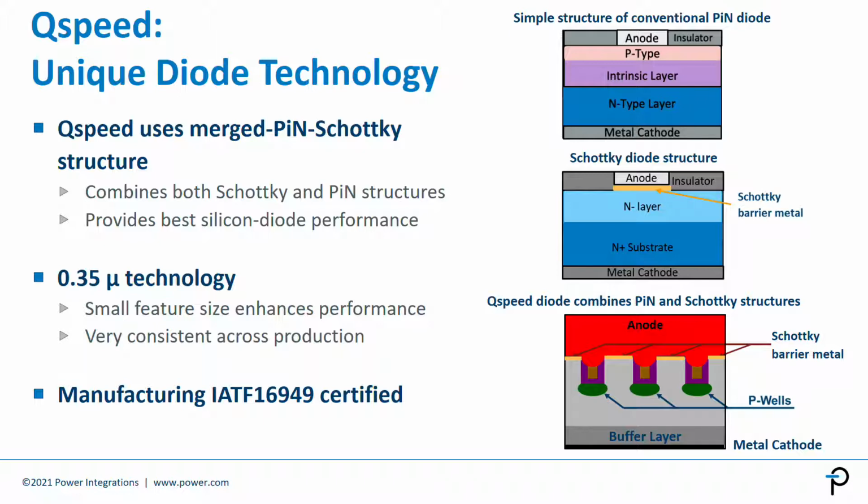In addition, the QSpeed diode is manufactured using a high yield process of 0.35 micron technology and tends to become much smaller than Schottky diodes, and hence contributes to a smaller amount of capacitance, contributing to much better efficiency by reducing switching losses. The fab, assembly site, and test sites of the QSpeed diodes are all certified to IATF 16949, which is the Quality Management System for Automotive.